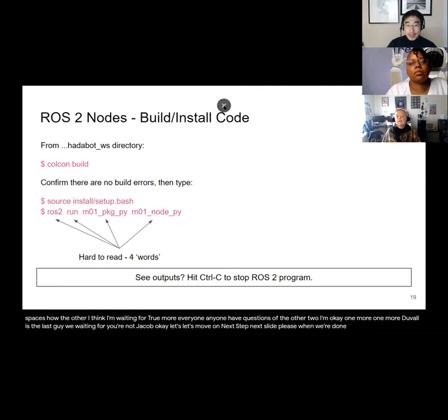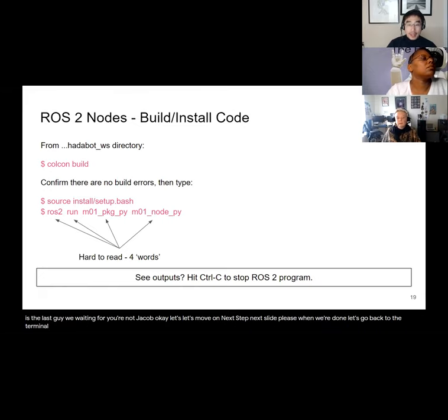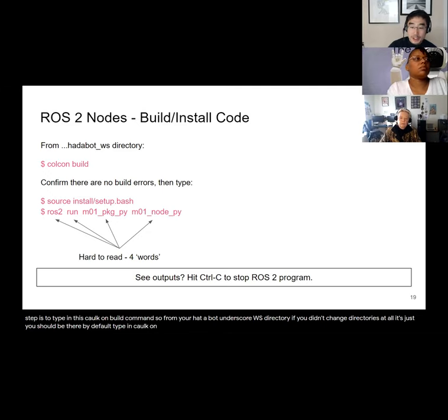So when we're done, let's go back to the terminal. You should have already done the source opt ROS Foxy setup.bash. We'll let you know what that does in a bit. But the next step is to type in this colcon build command. So from your Hadabot underscore WS directory, if you didn't change directories at all, you should be there by default. Type in colcon space build and enter. Plus one when you get that up and running.